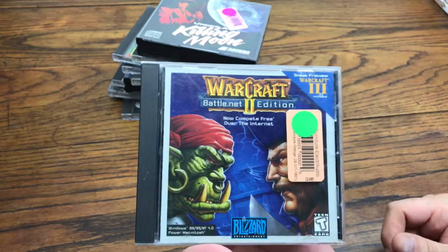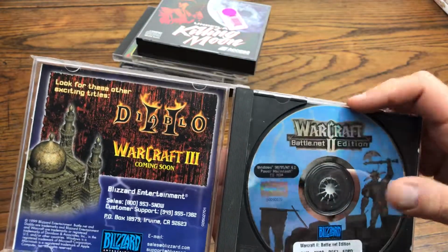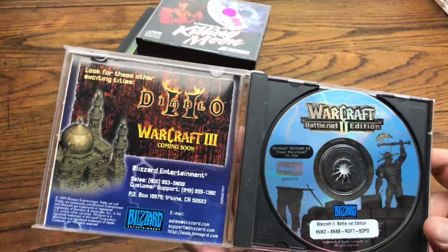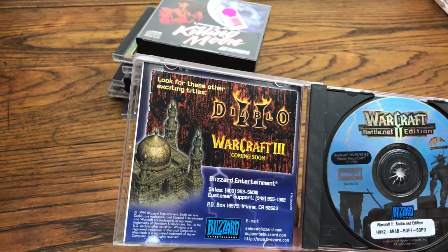Warcraft 2 Battlenet Edition. Now this is definitely something that's a little bit rare in regards to the pickup status on that, but we got Warcraft 2 Battlenet Edition. Look, it's even got a little ad here for Warcraft 3 and Diablo 2. Pretty sweet.